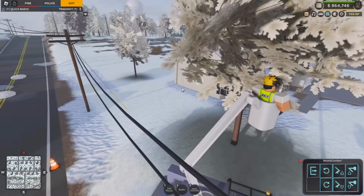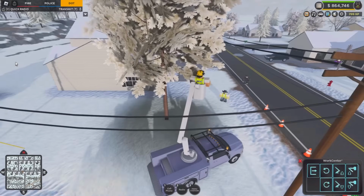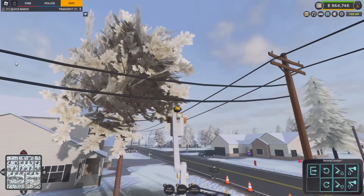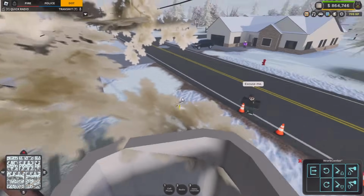Alright, I might have to reposition the truck again to go get some of those branches over there. But for now, I think I can cut some of the lower ones. Like, maybe that one down there. I'm not sure.